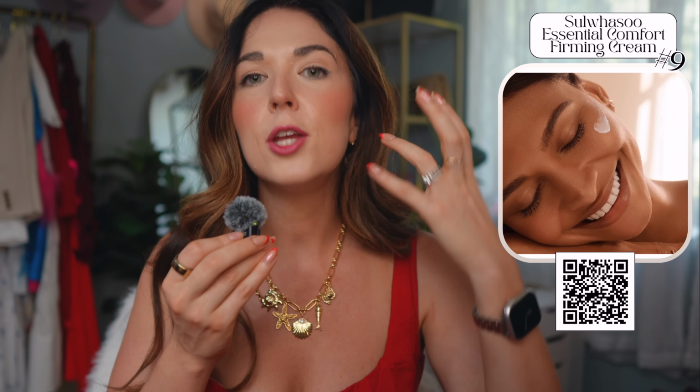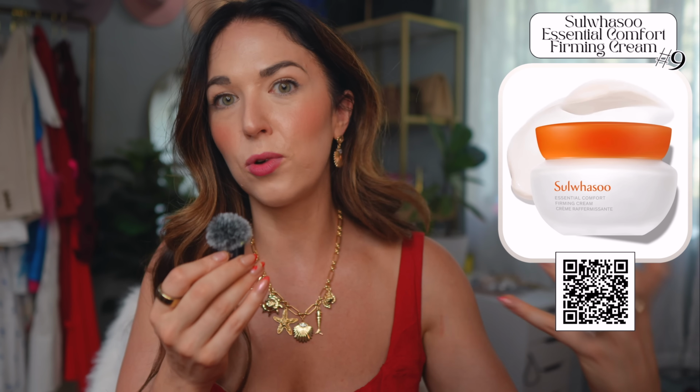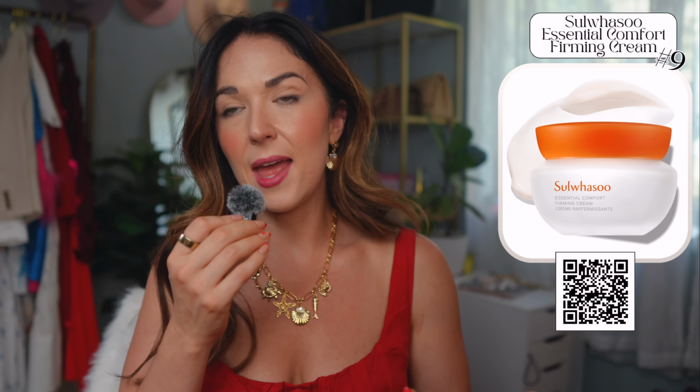Keeping your skin moisturized at all times is really my main goal as someone who's in their later 30s, because as you get older, this moisture in your skin starts to deplete. So having products that really help retain that moisture barrier are so key for me, and I know probably for many of you too.